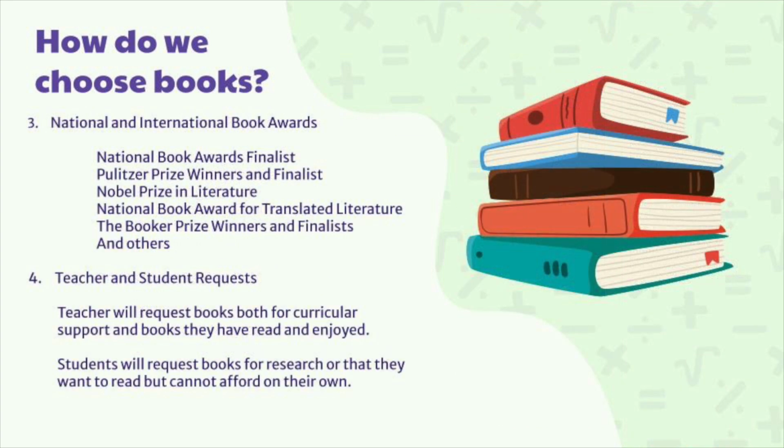However, several dozen titles are purchased each year from the next two categories. The third category is national and international book awards, including the National Book Award, the Pulitzer Prize, and the Booker Prizes, and others. Finally, and most importantly, we take recommendations from teachers and students. Teachers will request books both for curricular support and books they have read and enjoyed. And students will request books for research or that they want to read but cannot afford on their own. However, in all of these cases, we will consult reviews before purchasing requested books. So that is how we choose books.